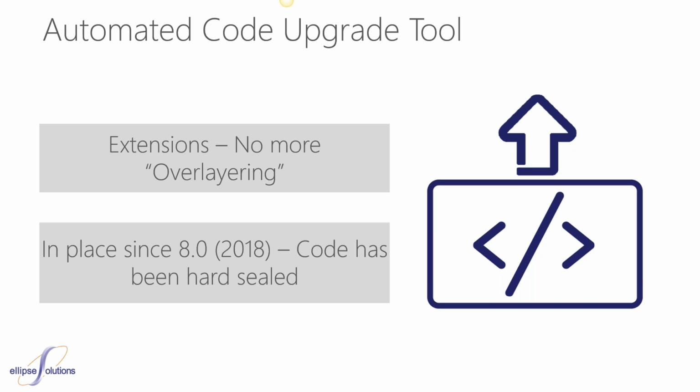But the upgrade tool is available to help you identify, again, what we've seen mostly are areas where things have been deprecated. In general, the way in which extensions work, and as far as really sealing code and avoiding those types of conflicts, has worked really, really well. And we can say that not just from a customer perspective, but because we have our own app source applications where we've had to do our own testing and ensure that our applications continue to work fine.